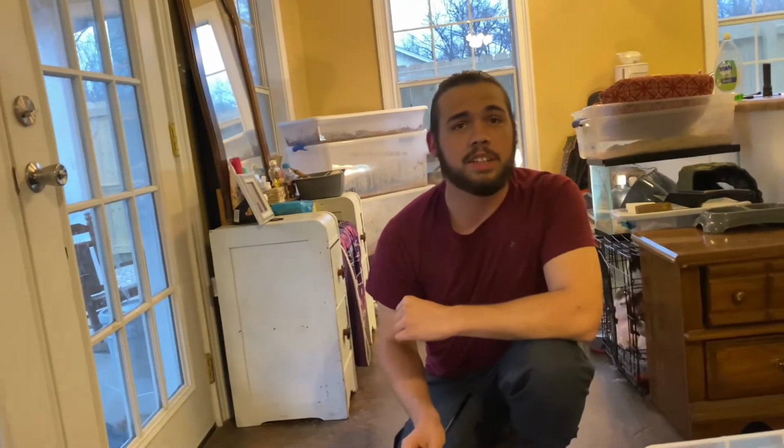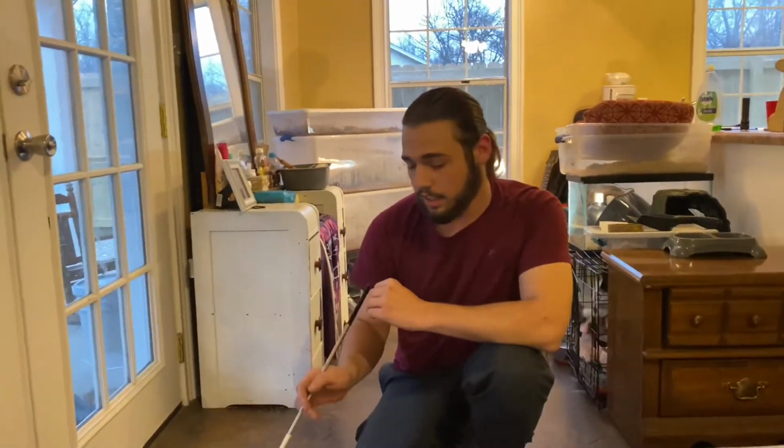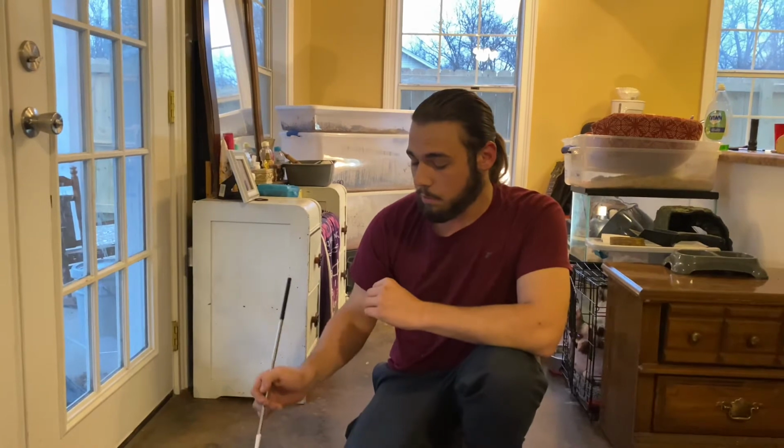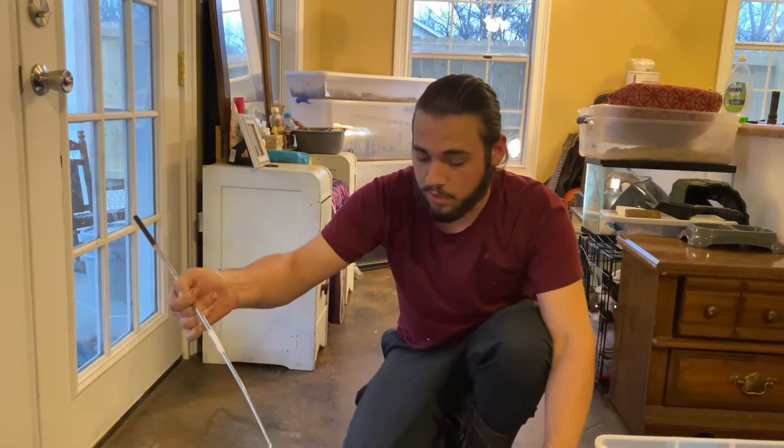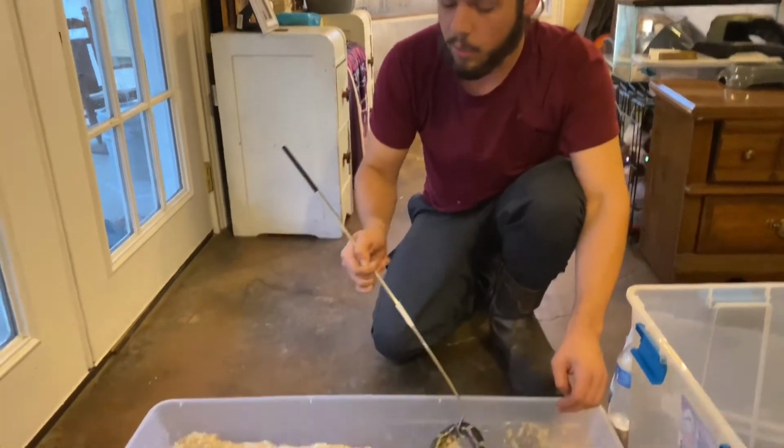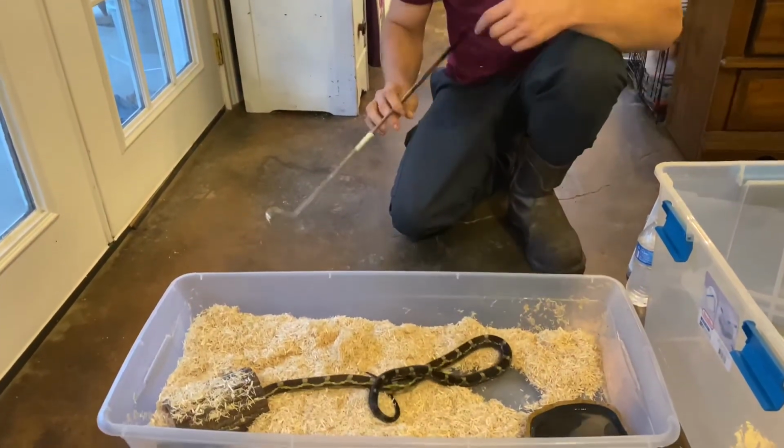But Scar here is just a beautiful snake, and she will get more black with every shed, and it's been happening for a while now, but she is starting to get a little feisty. We're gonna put her lid back on here and put her up and leave her alone for the rest of the night. So this is another little one that you don't see all too often on this channel.